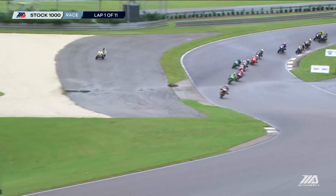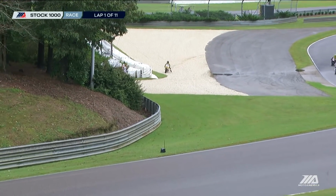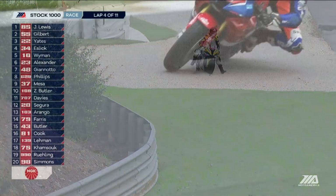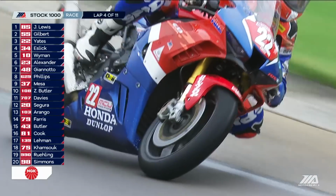Jake Lewis caught Danilo Lewis. And he did not. I mean, he straight lined it, and that was a good save out of him, but there was no way he was making that turn. Try and find those wetter areas.